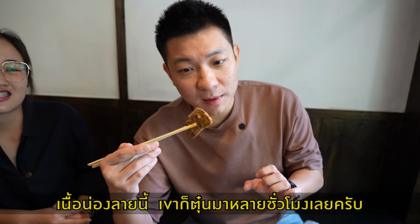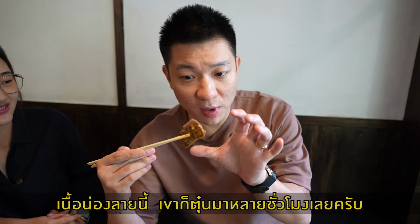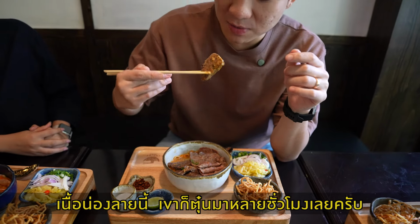Nong lai is basically the beef shank. A lot of people use this, and it's always braised. So this is braised for many hours. Let's just try this first.